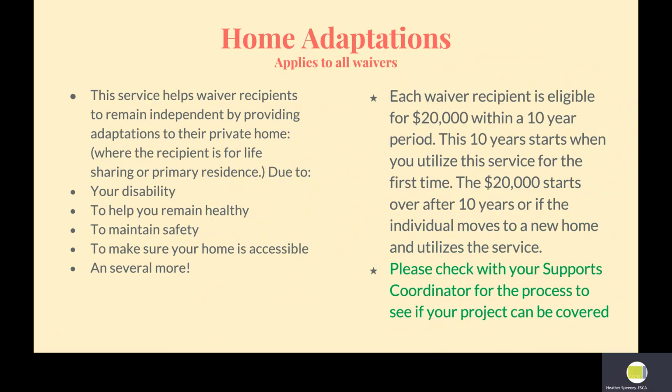Home adaptations is a very popular service when it's needed. This can be very helpful and very life-changing to some people or to the families, the caretakers, because it really makes things a lot easier when your home is set up to accommodate disabilities or medical issues, maneuvering around things, or preventative things to help you from falling, things of that nature.